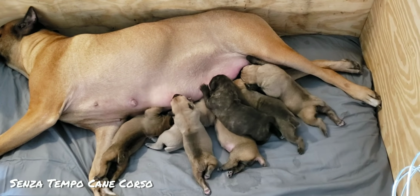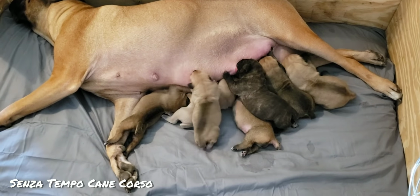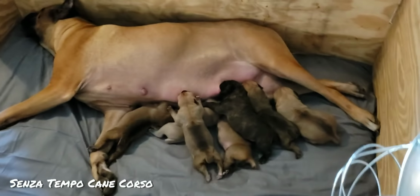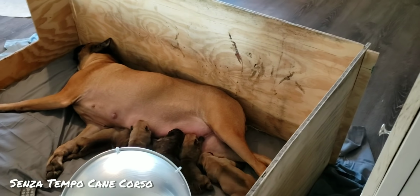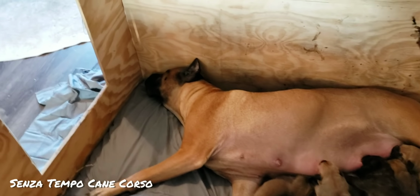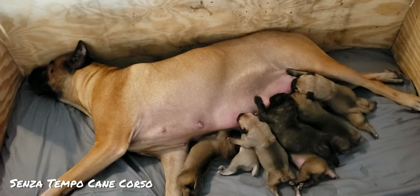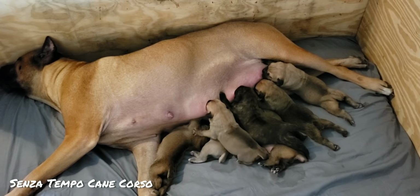Everybody's happy, eating well. Mama's doing well. I'm pretty sure that Velocity is pregnant. I'm almost 100% sure. Let me see where she is. I think she's... Nope, she's not. I thought she was laying in my bed, but she's not. I bet you she's laying over in the sun over there.